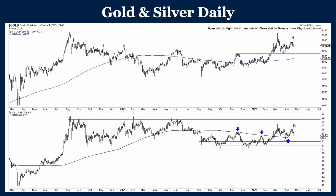So the weekly chart for gold and silver is a little concerning, but it does align with my view here that this correction, this consolidation, is going to continue for at least a couple more months.